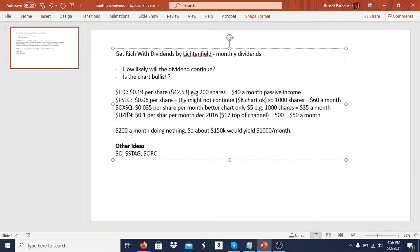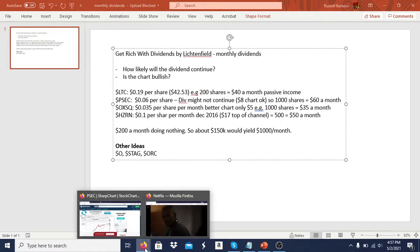I'm actually in OXSQ. Let's have a look at that chart. It's 3.5 cents per share. If you have 1,000 shares, it's about $35 a month. And let's look at that.